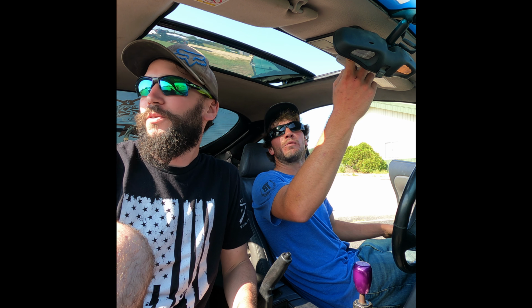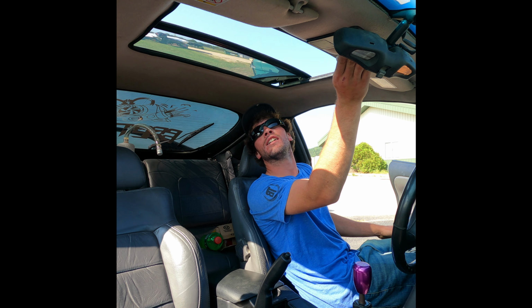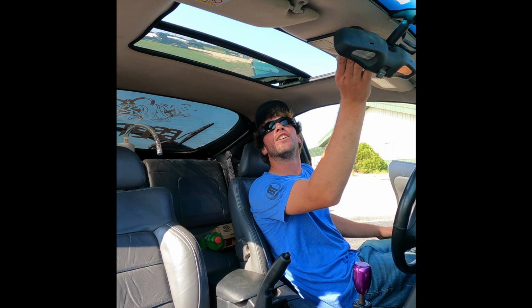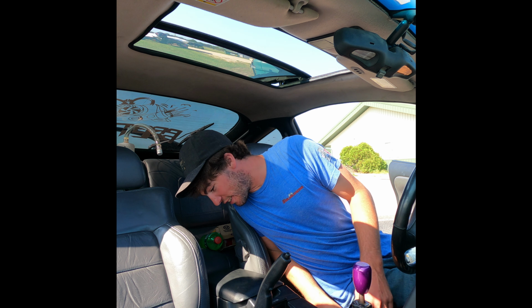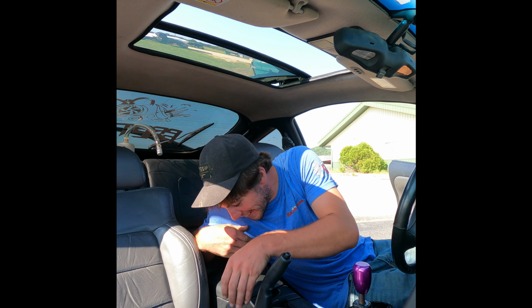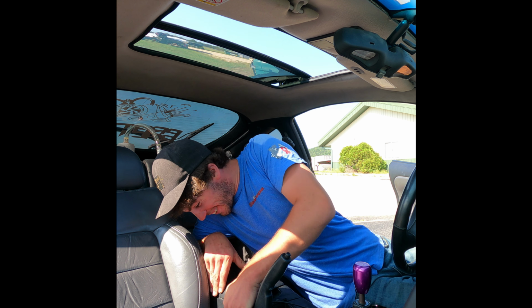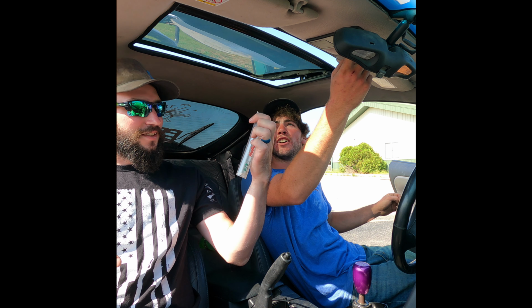All right, so we're out driving the car. What was that? Oh, I know what that was. Crap. Now the cap fell in there somewhere. It fell down in here somewhere. Oh, right here. Find it. GoPro's still going? Yeah, it is. Oh, that scared me. Why didn't it want to close? Because this probably was in there.